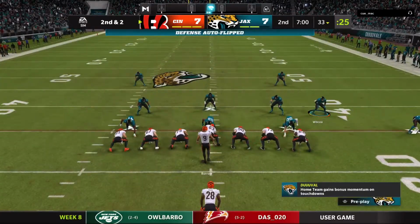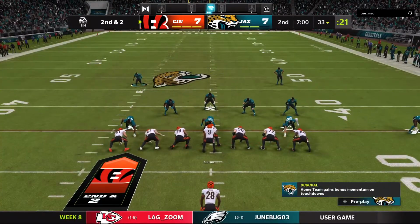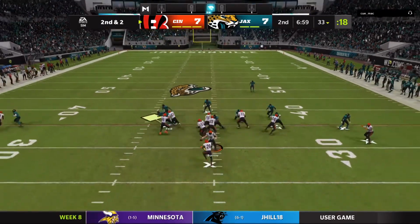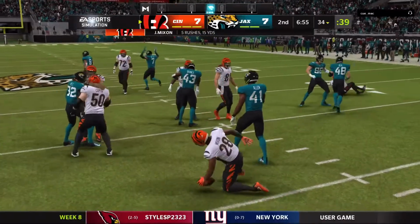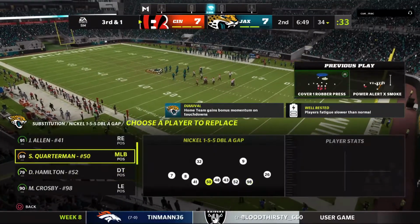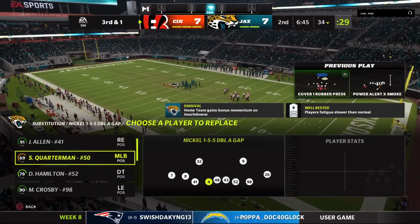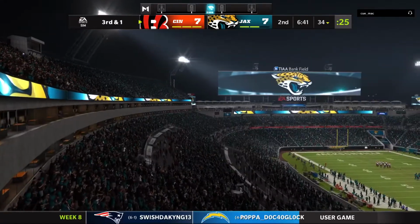Here's a 2nd and 2 now from the 33. Here's a give to Mixon. And he stopped immediately there. Not enough there for a first. No gain, as a matter of fact. And it leaves them at 3rd and 1. The running lanes have definitely not been there for him here in the first half, and I don't think it's all been his fault. His offensive line hasn't given him much space. A loss results there.